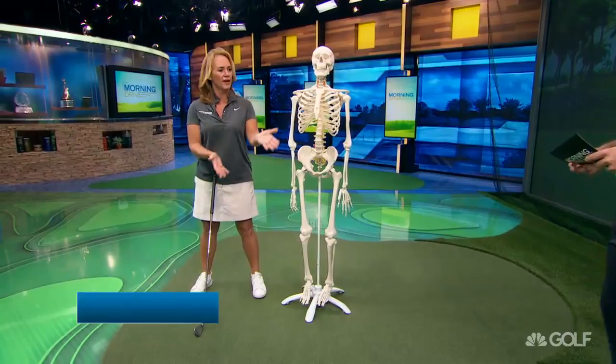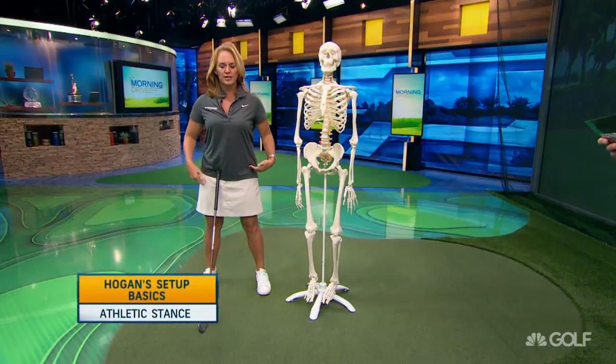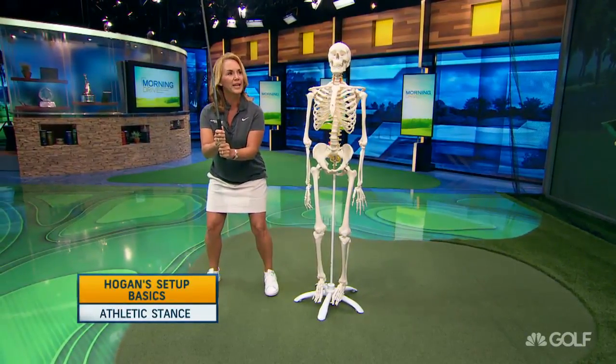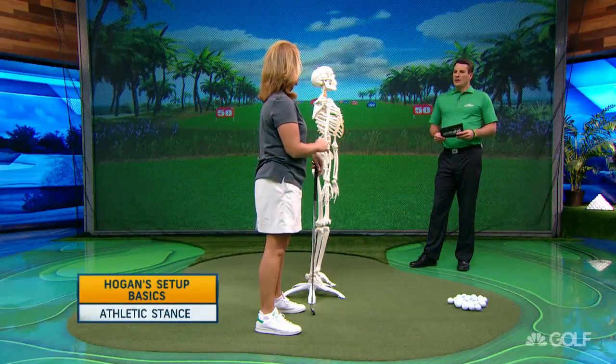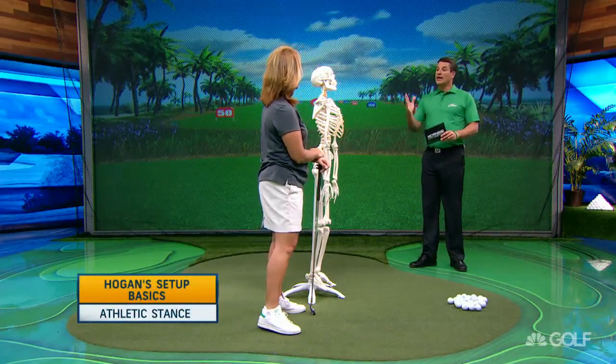Everyone's a little different. You've got very long legs. I've got shorter legs and a longer torso. You want your stance to be athletic, so wherever that is for you, that's where it is. This is kind of like playing net in tennis or shooting a free throw. Not too wide, not too narrow, whatever is comfortable for your body type. So we're engaged with our body, our legs, our bigger muscles. We're athletic. Now we got to tilt, right?